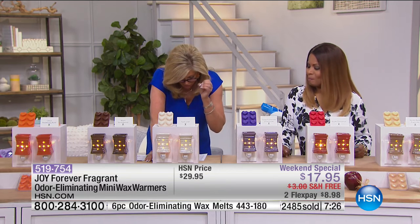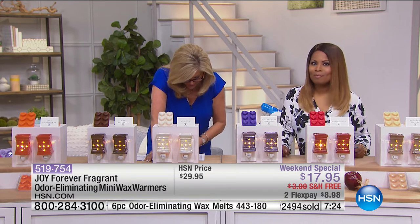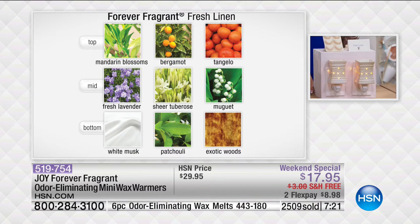Yes, yes. It is that right out of the dryer scent, our best-selling scent. It is mandarin blossoms blend with sheer tuberose, and it ends with the softness of white musk. See, this is number one. And it goes with every decor.